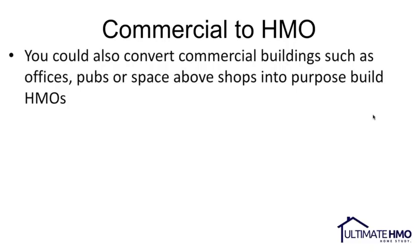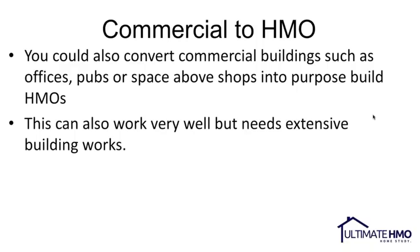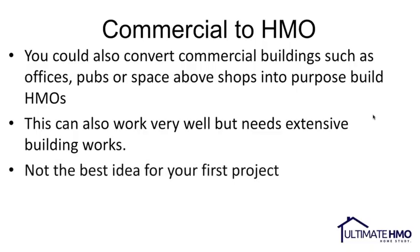The next thing you can do, so we talked about buying existing HMOs, we talked about buying a normal house and converting it into an HMO. You can also buy a commercial property and convert it into a purpose-built HMO. This works really well for commercial spaces such as offices that are vacant and no longer used as offices, pubs that are for sale, or space above shops. You could turn them into purpose-built HMOs. Now, this can work really, really well, but there are extensive building works required, and this is probably not best for you if this is your first project. Buying an existing HMO is probably the easiest thing, and then converting is next easiest. And then commercial to HMO is probably the more advanced strategy, but again, it can be very, very profitable.